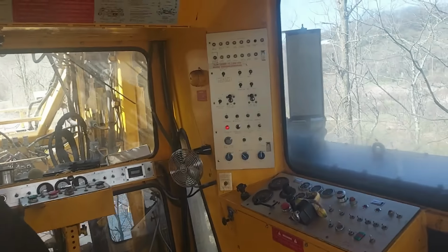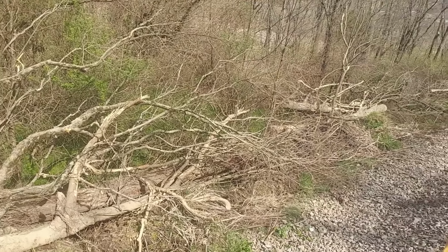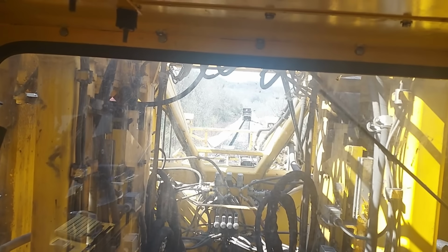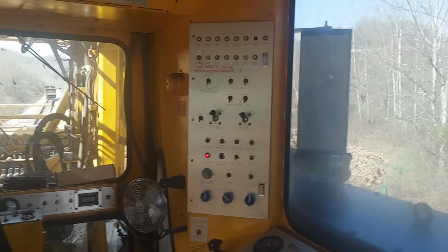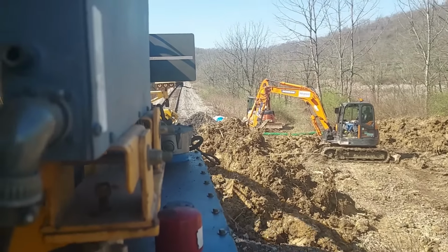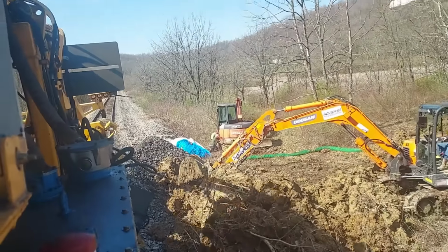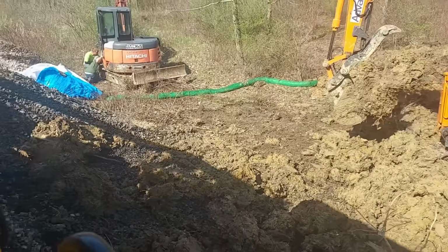Anyway, got a mess over here. All this stuff got thrown over. My broken joint bar is up there right behind the high rail dump. And I guess they've been loading the mud into that high rail dump and bringing it up here. And that other excavator's got a big, bad hydraulic leak on it somewhere underneath. We're gonna find that. So all this stuff's getting thrown away from the track. What a mess.